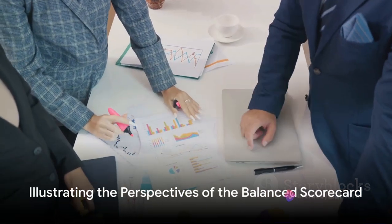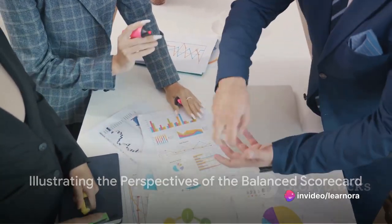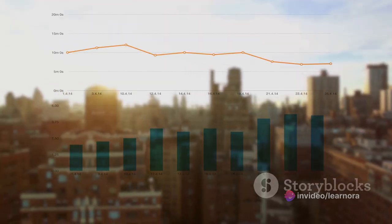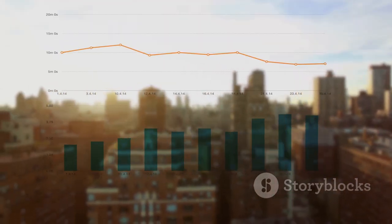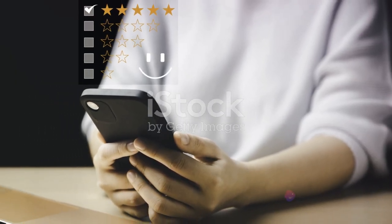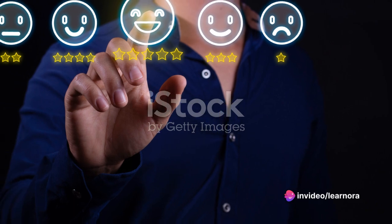To illustrate these perspectives, consider these general examples. Under the financial perspective, you might aim to increase revenues, manage risks, improve profitability, and develop new revenue sources. From the customer perspective, you might focus on improving quality, delivery speed, and customer service experience.